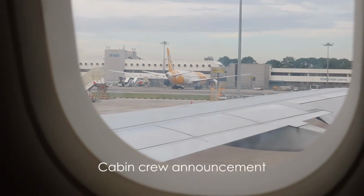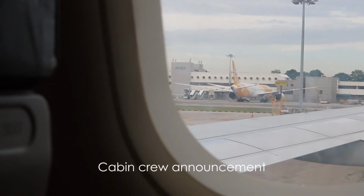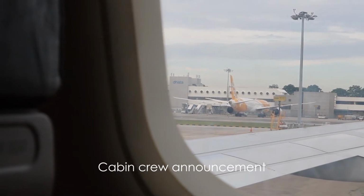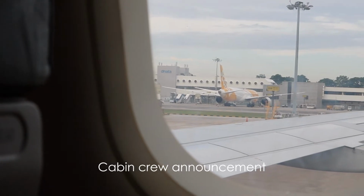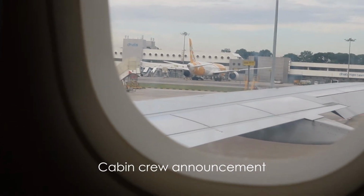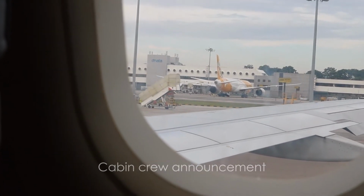Flight, if you're looking for more leg room, there are a few seats available in rows 1, 12 and 13 that you can upgrade to for a fee of $20. Do let us know if you're interested in making this upgrade. Thank you.